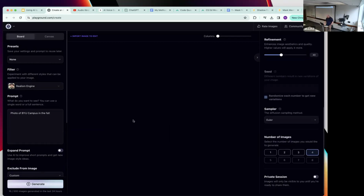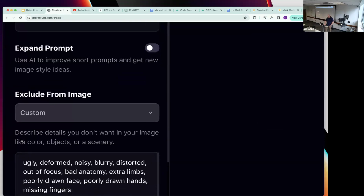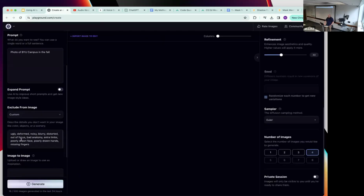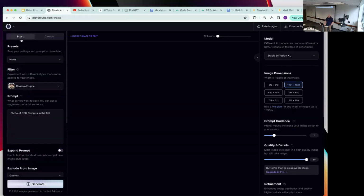Oh good. You can set how many images you want to generate at a time. You can also include things to exclude from the image. So I'm going to generate this. Yesterday when I did this, oh shoot, it's being used right now. So it's not going to let me do it.